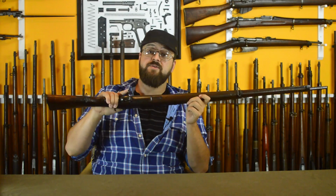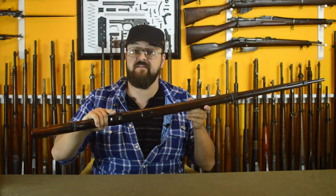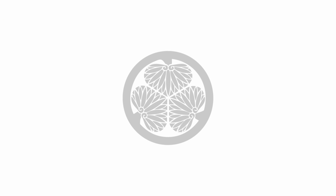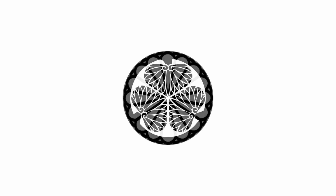As is usual for this show, this rifle did not just pop out of the ether. There is some previous history to discuss, so we'll set her down and rewind the clock all the way back to 1868, when Japan was just sort of blossoming into the Meiji Restoration. This period marked rapid advancement as the Japanese went from the shogunate system back to the imperial system, and then rapidly tried to catch up with the rest of the world.